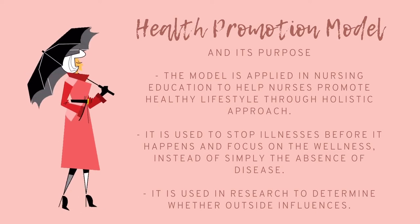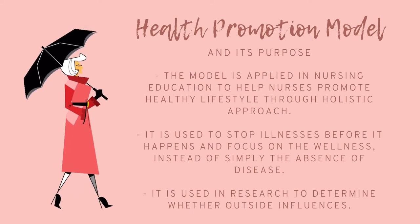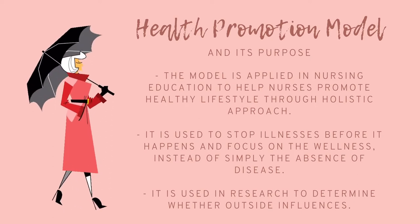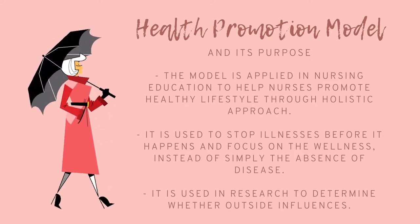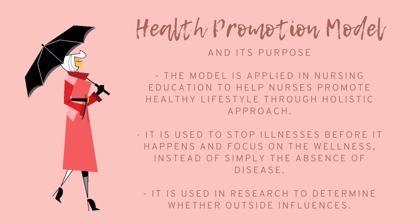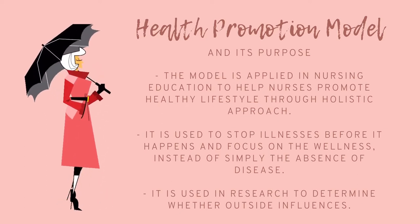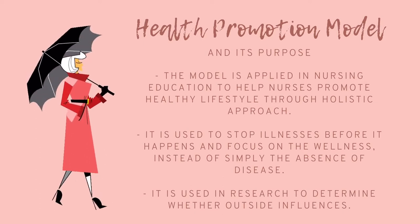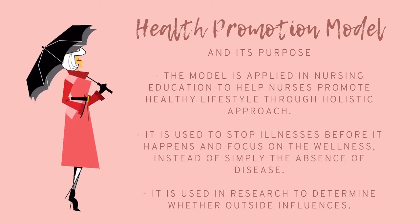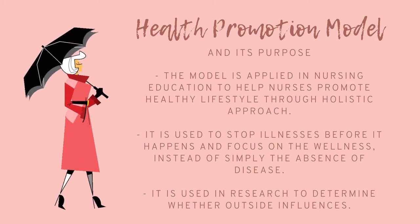It is used to stop illness before it happens and focus on wellness instead of simply the absence of disease. This model is used in research to determine whether outside influences impact individual behavior and whether intervention programs improve health. A clinical example of this model is assessing a patient's readiness to learn before education. Once the patient shows this readiness, education will begin on healthy behavior and why these behaviors are important to implement.